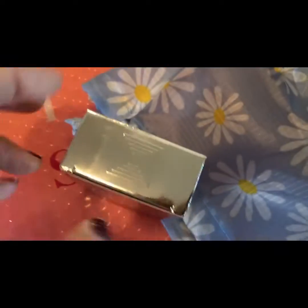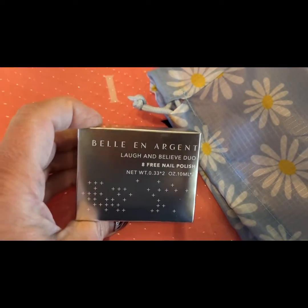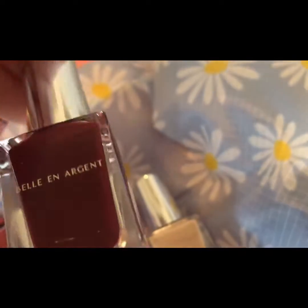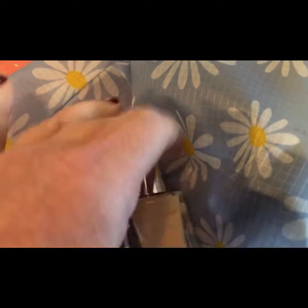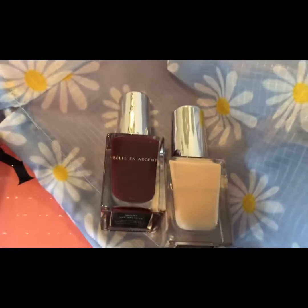All right, so the next is the Belle en Argent Nail Duo. This retails for $22. You get 2 9 milliliter nail polishes. They are full size. And it's called, I believe, Pole Nude and Rich Plum. There's also an extra wide brush, so you can coat your entire nail in just a few strokes. So I will definitely get some use out of those.